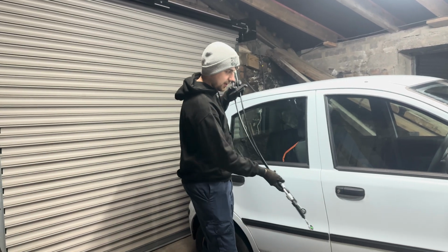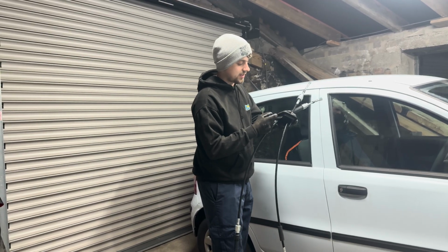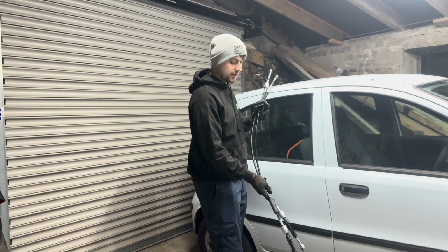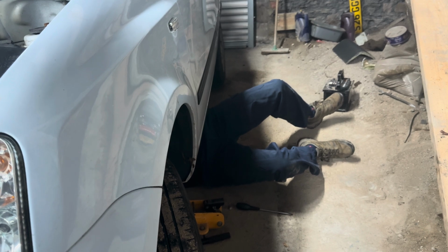So we're just going to feed it in this way, pop this in. It's a little bit tight, so maybe get a bit of spray on there. And yeah, push it in, pull it from underneath. And then yeah, we're just going to clip all the ends in and put it all back together. Oh, that looks all right, to be fair.